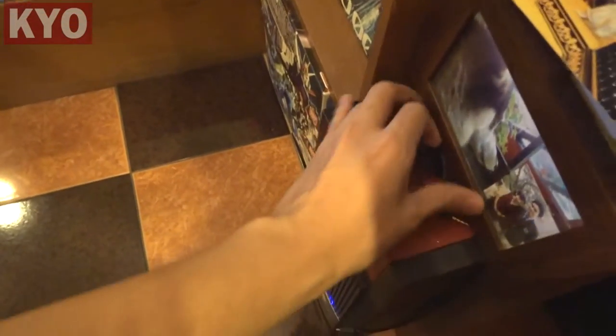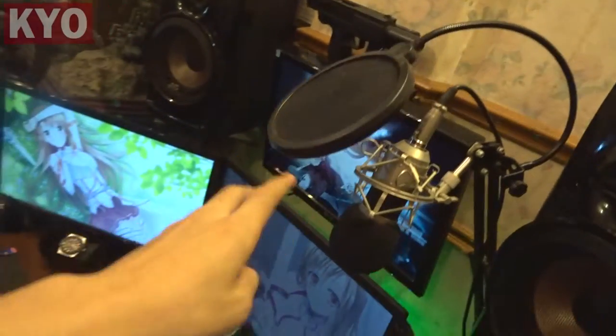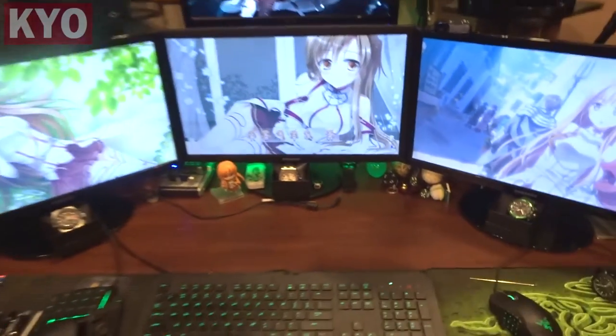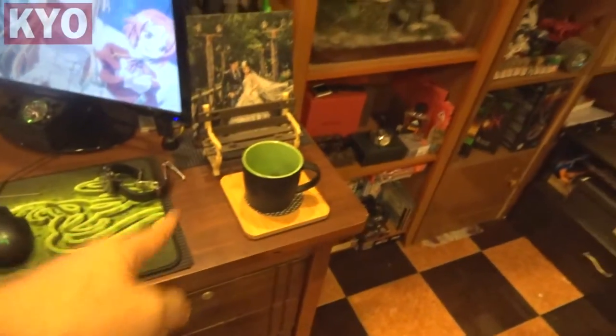My earpiece, yep. I really hate this type of earpiece because it's very hard to put on your ears. This is my microphone. I love this microphone, and we have a windscreen over here, the stand, and a very simple green backlighting to match my Razer stuff, my Razer mouse mat, my Razer-inspired cup, and yep, technically that's all about my room today.